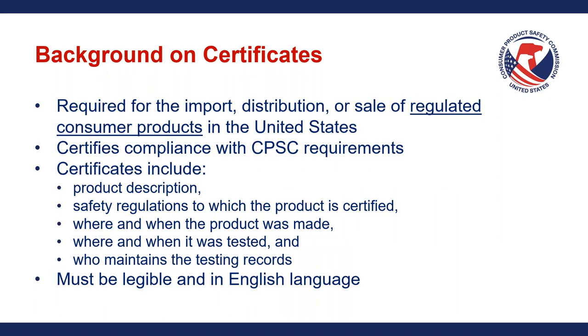Okay, just a general overview of certificates. They are required for the importation or distribution or sale of regulated consumer products under CPSC's jurisdiction into the United States. It is certifying compliance with those requirements, as we already talked about. And the certificates include, in a broad sense, the product description, the safety regulations that are being certified, and then some identifying information about where and when the product was made, where and when the product was tested.